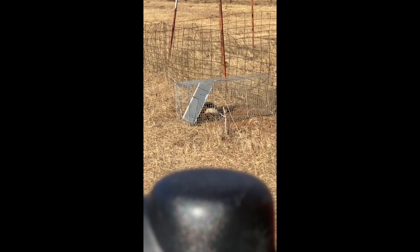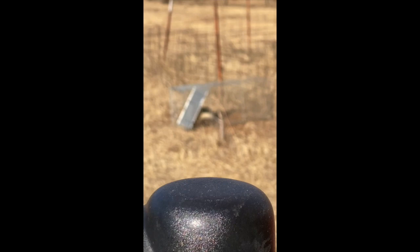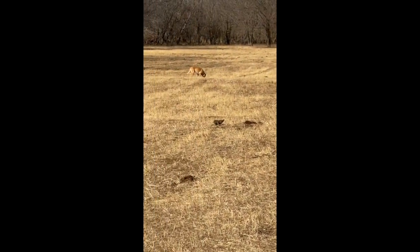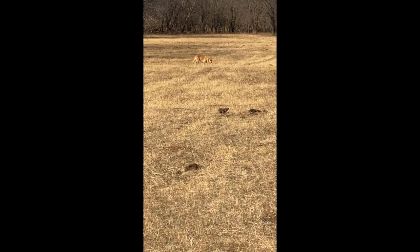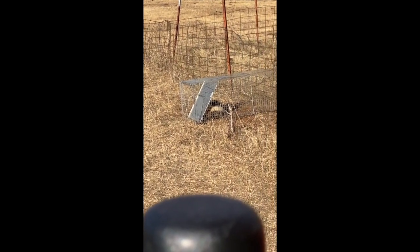So this is going to be very interesting. With the cows around. With the cows around and the dog. There's Wrigley. So, well, here we go.